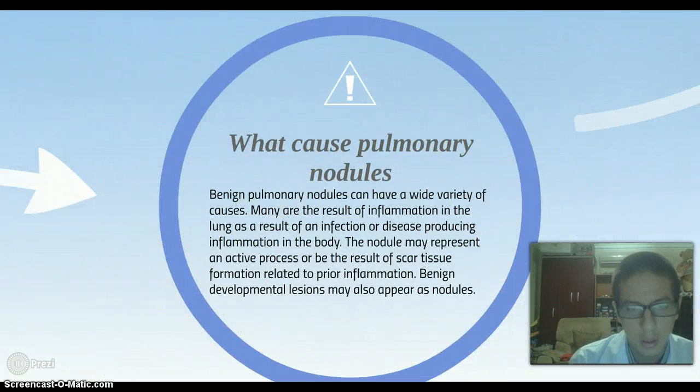What causes pulmonary nodules? Benign pulmonary nodules can have a wide variety of causes. Many are the result of inflammation in the lungs as a result of an infection, or a disease producing inflammation in the body. The nodule may represent an active process or be the result of scar tissue formation related to prior inflammation. Benign developmental lesions may also appear as nodules.